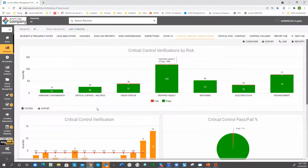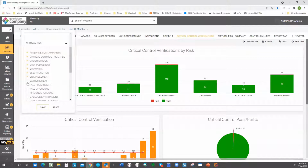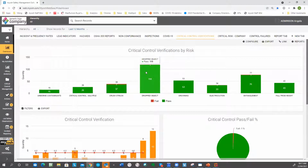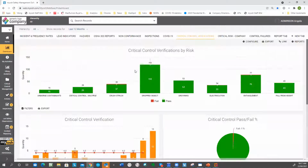You can also set filters on these things. So I can decide which critical risks I actually want to look at. So I can choose different critical risks that I want to look at there. So I can see, in this case, it's the verifications. It's the passes and the fails. And if I want to drill down into that data, I can very simply just click the appropriate item, and it will then open up the documents where we've actually had failures. And now I can drill down further into those and actually open up the base information itself.